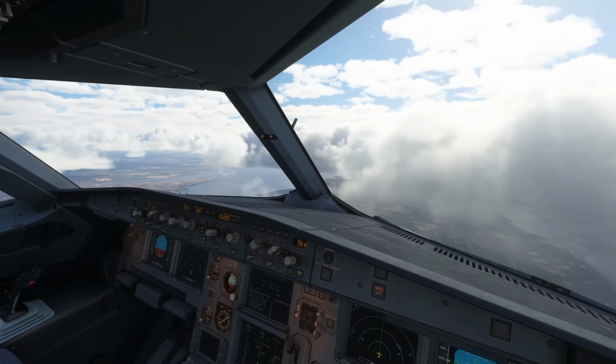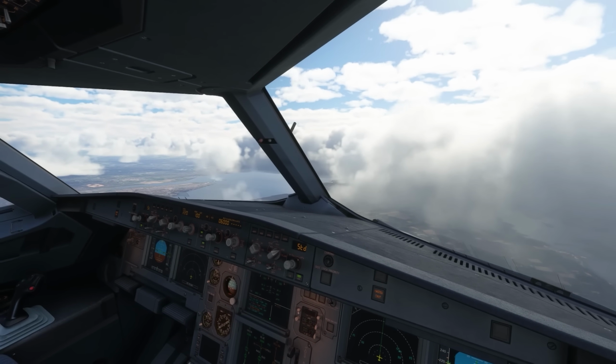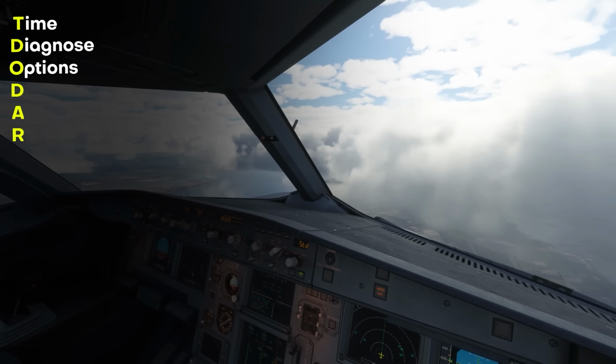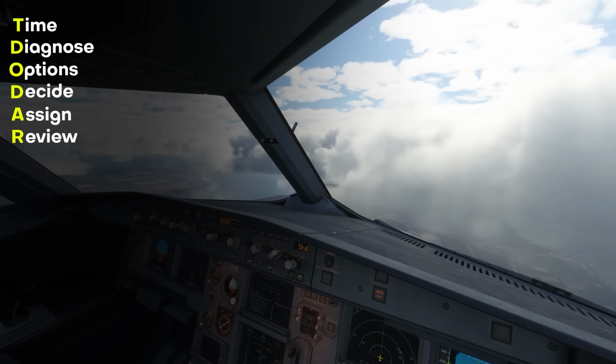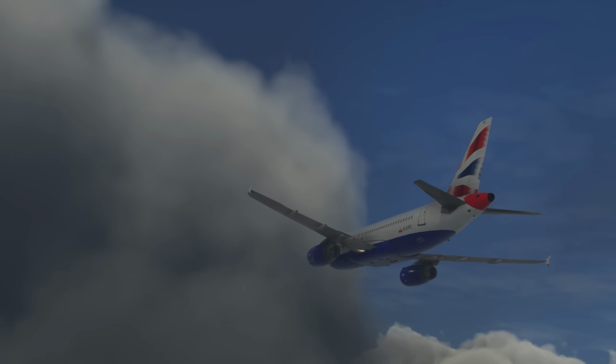The pilots' training now kicked into high gear, as they began to apply British Airways' decision-making aid known as TDODAR, which stands for Time, Diagnose, Options, Decide, Assign, and Review. By using this systematic approach, the pilots would leave as little to chance as possible. The last thing they wanted was to miss something important in their critically damaged aircraft.